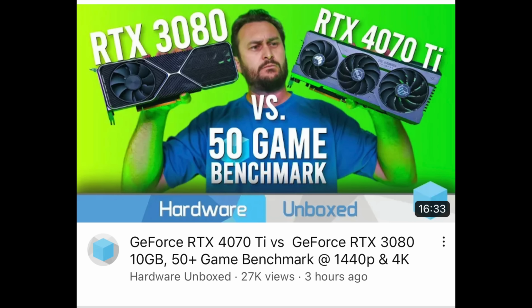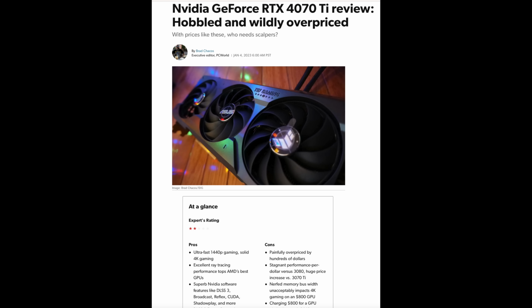But the big difference here is the 4070 Ti is $799. That's like 4K money territory. Even if you don't call it a 4K GPU, it's a little bit disingenuous because then you're basically following what Nvidia tells you. Nvidia told you 1440p GPU, but look at the price. Look at the class of GPU. They don't really mesh together very well.